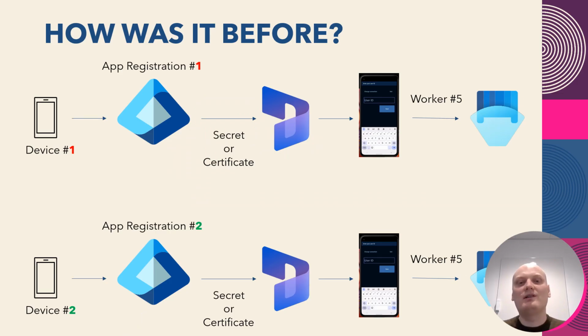Before we start doing this, let's recap our authentication approach. As you can see here, I dedicated this slide to two devices. Device number one is red and device two is green. Each device has its own app registration. We expect that you also have a very similar setup and app registration for each of your devices. It uses a secret or certificate to connect to the FNO backend, and if the authentication is okay, the app will show the worker login screen.